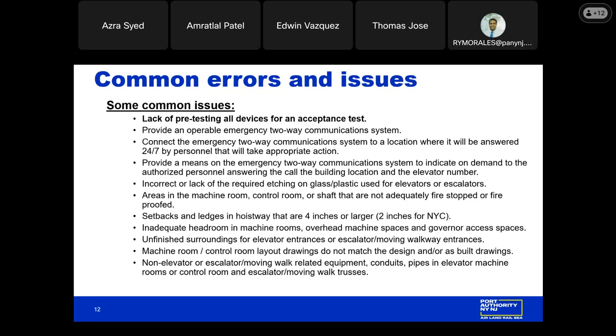Spaces that require full bodily entry into an elevator shaft to access governors and other signaling devices require at minimum 54 inches of clear headroom. It's very key that these items are designed properly and, when constructed, are caught early enough, because once you have a space with low clearance, low headroom, it is very, very difficult to rectify and fix these areas afterwards.